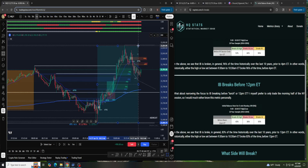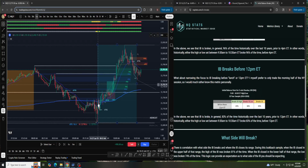So 9:30 to 10:30. And this isn't necessarily dots related, but I do like to look for dot setups using this break. So basically what it says is 96% of the time historically, either the high or low of this initial bounce will break. Okay, that's pretty cool.